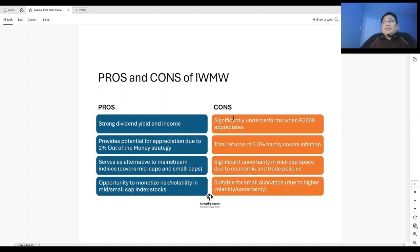The first one is that the fund significantly underperforms when the Russell appreciates. It's not a small underperformance, it's a significant one. That's what is concerning. If it's a slight underperformance, like any other covered call ETF, it is not a concern. But here we see a big gap between the fund and the index performance. And total returns are very paltry, hardly 3.5%. Barely covers the inflation. It's not going to help you grow your wealth or money.